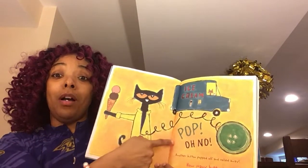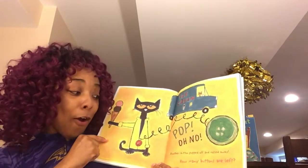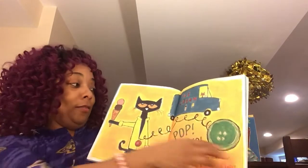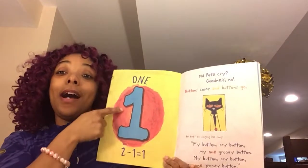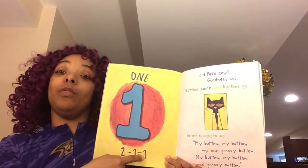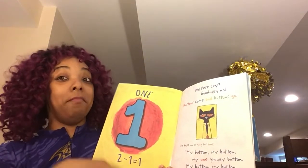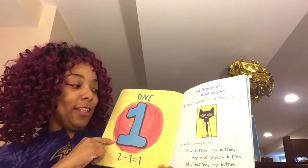Oh no! Another button popped off of Pete's shirt and rolled away. How many buttons are left? 1. 2 minus 1 equals 1. Did Pete cry? Goodness, no. Buttons come and buttons go. He kept on singing his song.